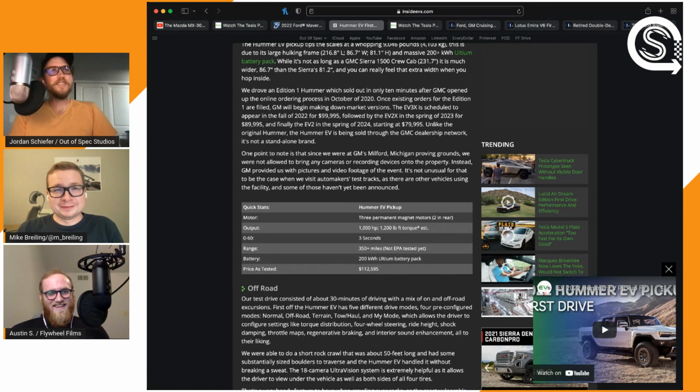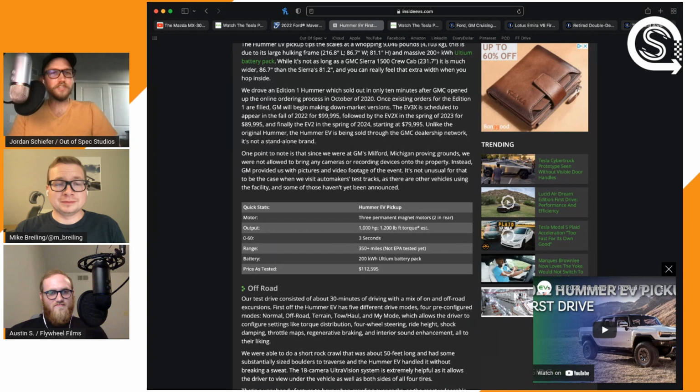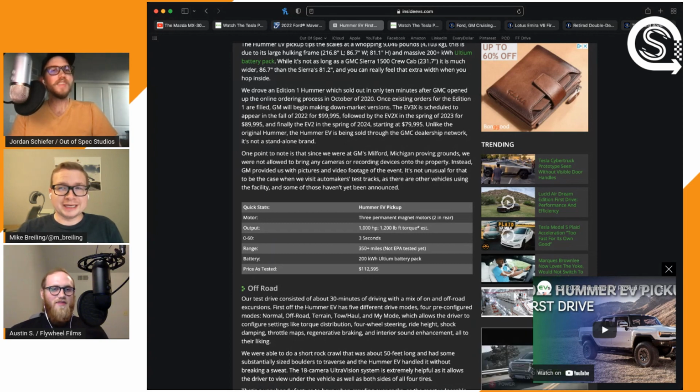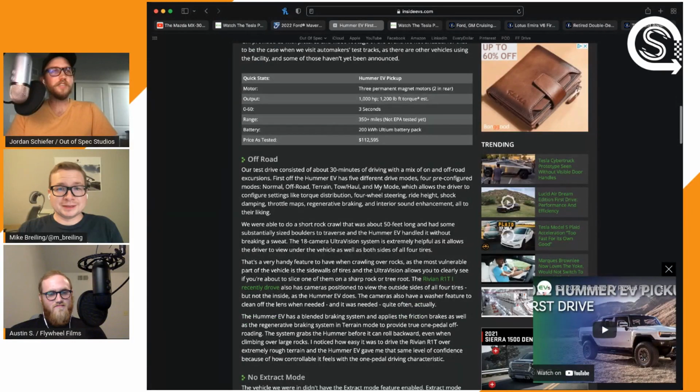It says 350 miles of range, not EPA tested yet, and it's over 200 kilowatt hours. So if you break it down, it's not that efficient, which is expected. Not surprising for a 9,000 pound brick that rides super high. The one Tom was riding was the Edition 1, which is 113 grand more or less, and he got to do some off-roading stuff.